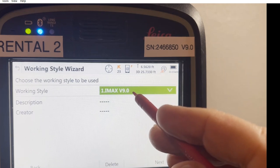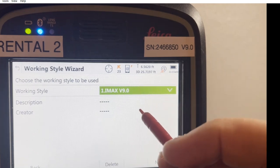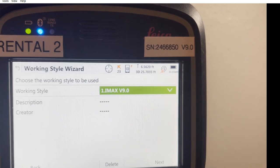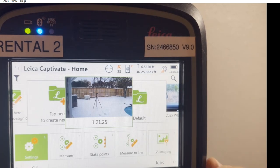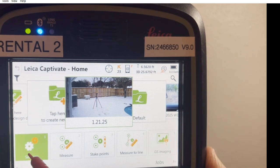The NEAR is a single baseline, and that might help when we have Solar Max because there's less noise, since it's just looking at the closest base station. For now, let's just take a look at the settings on the IMAX. And the most important thing we want to look at is the GPS satellite settings.